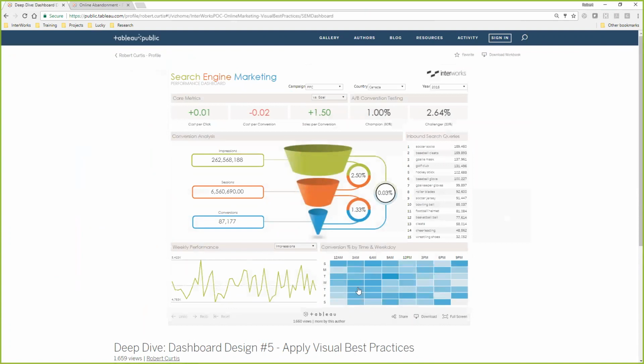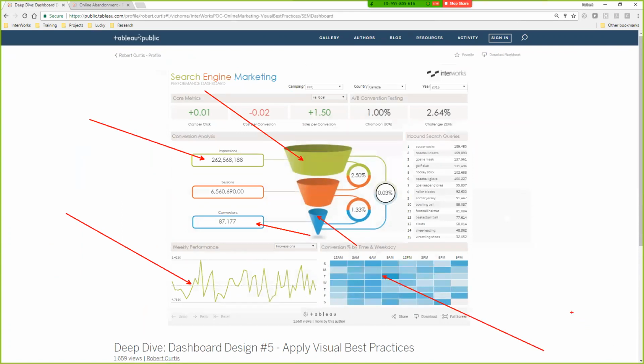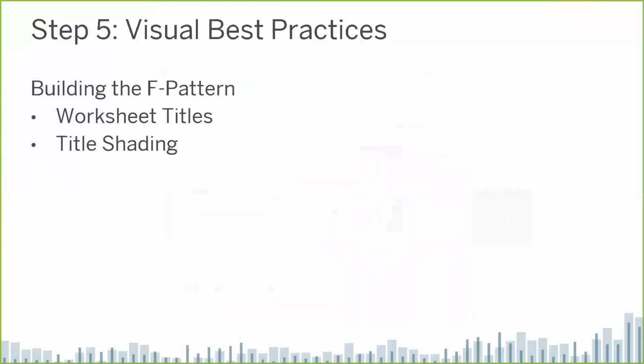And then you can see I've got these guys down here. They're not over-labeled. The colors are very simple. Speaking of colors, my impressions are the same color across the entire table. My conversions are the same color across the table, and so are my sessions. Consistent color, limited palette. Let's go back to our presentation.